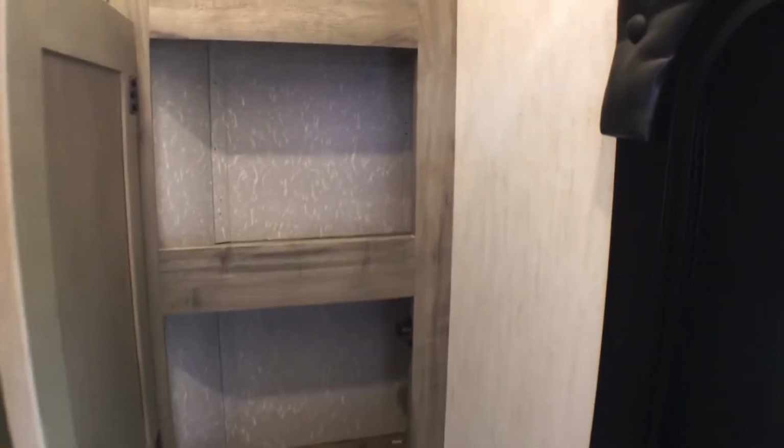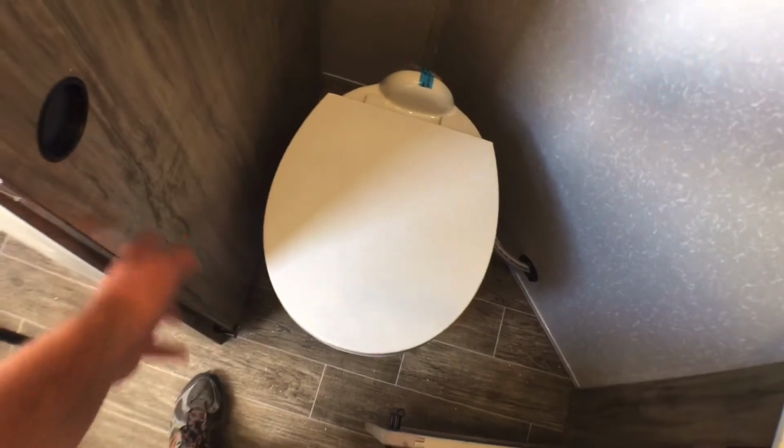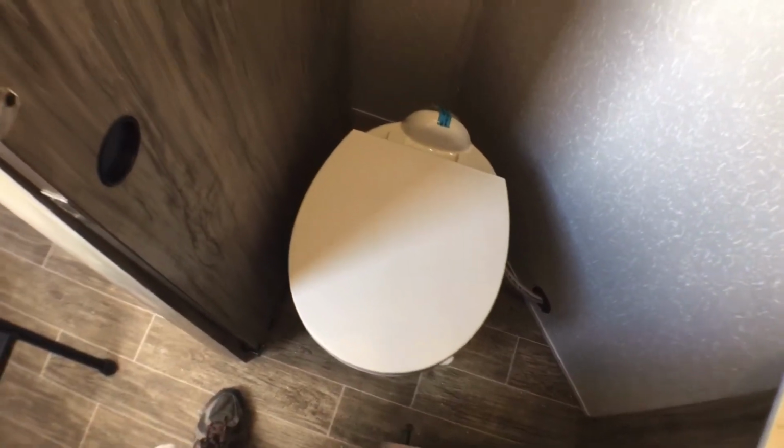Nice little medicine cabinet for your toothbrush, toothpaste, all that good stuff. Porcelain foot flush lever toilet. You've got plenty of legroom. It is a little tight in the shoulders, is what I've noticed. And again, you are going to have a nice big Max Air vent fan.